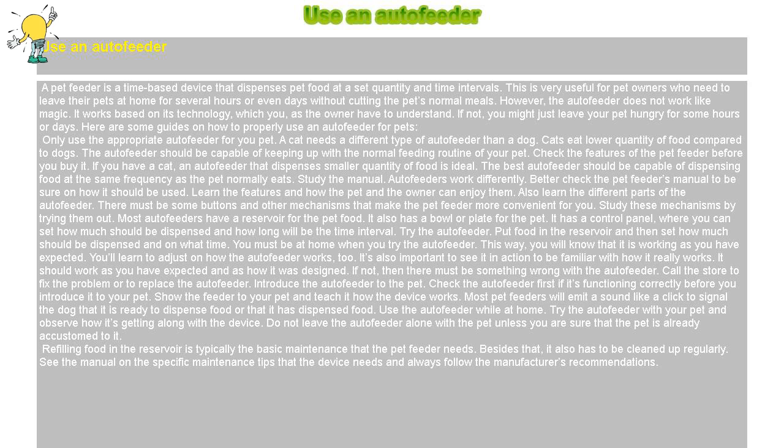Refilling food in the reservoir is typically the basic maintenance that the pet feeder needs. Besides that, it also has to be cleaned up regularly. See the manual on the specific maintenance tips that the device needs and always follow the manufacturer's recommendations.